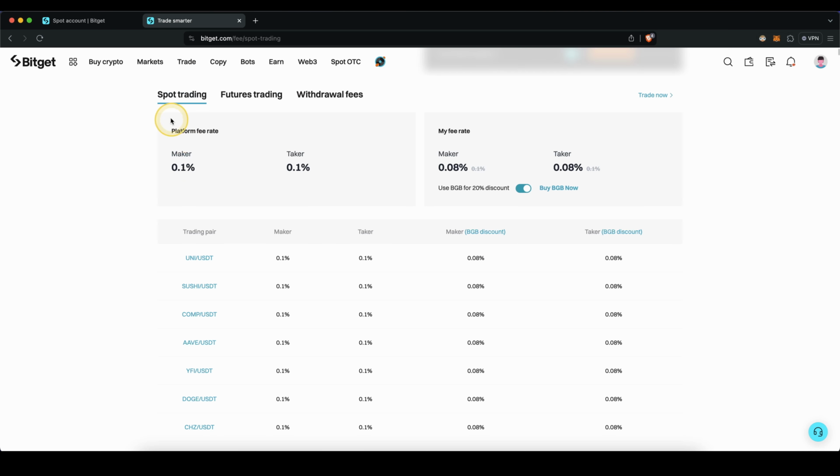Let me also quickly show you the trading fees. So these are the spot trading fees. You can see 0.1% for maker and taker. So that means, for example, if you do a $100 buy, you will need to pay 10 cents of fees. So pretty low in my opinion, and also absolutely comparable to other exchanges.